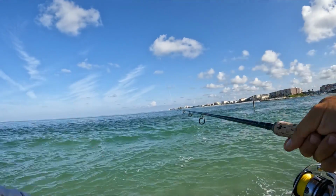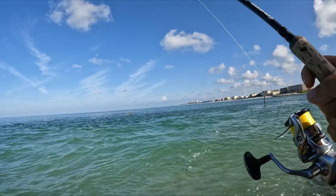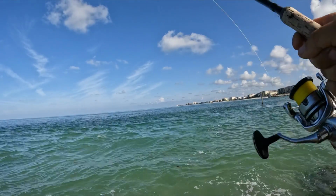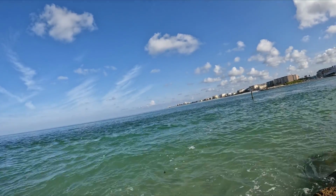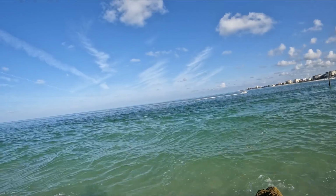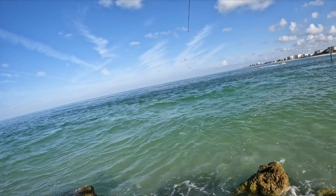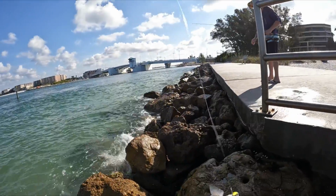Just follow that current, guys. Pop it. A reel here and there, but let the current do the work. One of the best fish-on times and tight lines of the day. Nice. Let's see. We got some weight. For number four. Baby. Hey, we'll take it. And a little tiny.